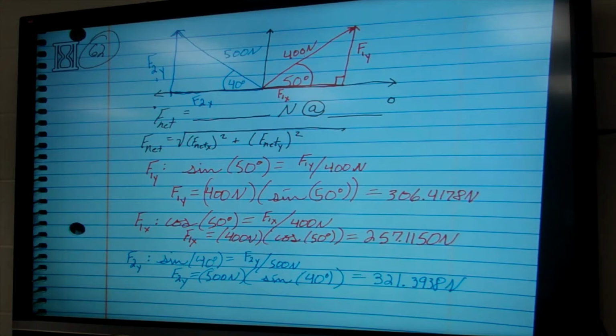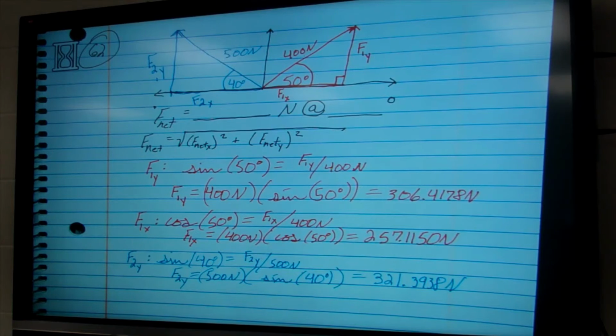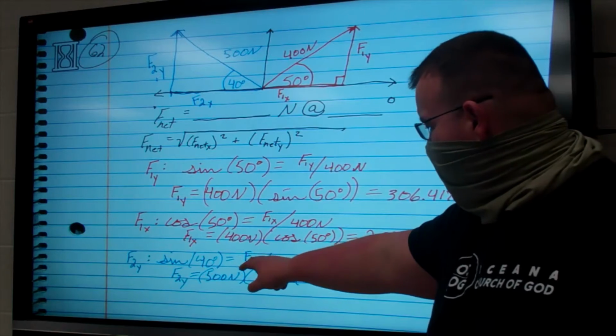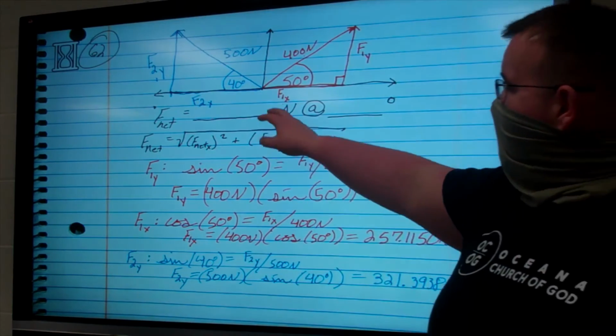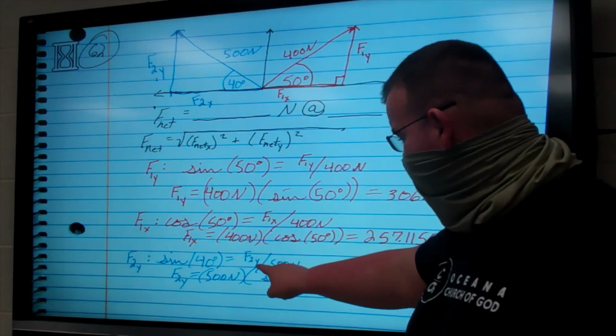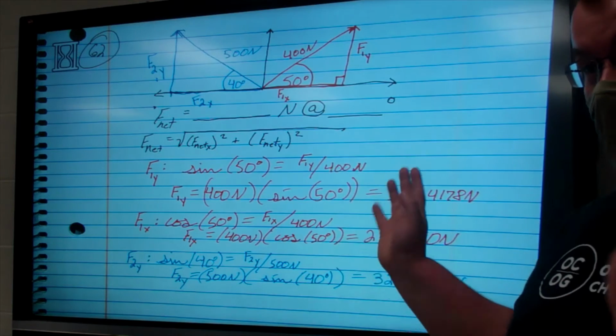Sorry. Okay. Now, can you explain the process where you write down cosine of 40 degrees is equal to F2 sub x over 500 newtons? How does that go to 500 newtons times? Okay, what I'm doing there is, I got the sine of 40 degrees is equal to F2y, because that's the opposite over the hypotenuse. I'm trying to find that. Oh, okay, so you're just using it as an equation. Yeah, so I just multiply by 500.